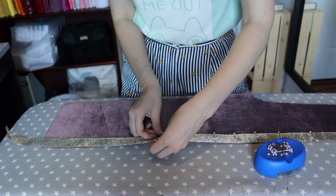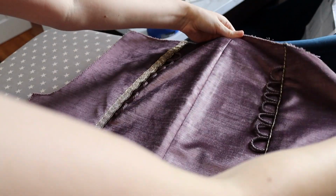The pants are actually an upholstery velvet. I just like the velvet. I liked the low pile of it that I felt like I could wear it without totally crushing it. But yeah, those are velvet pants that I made.